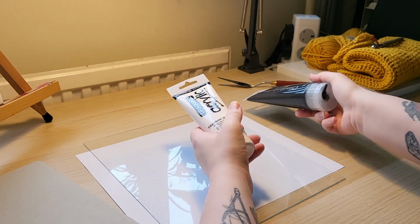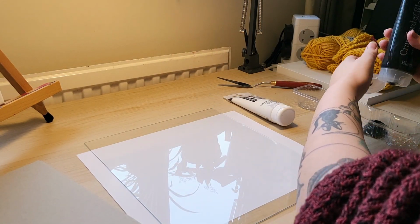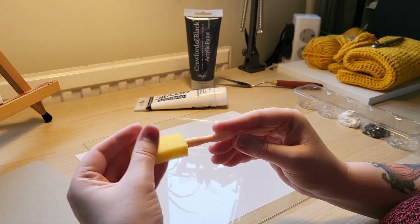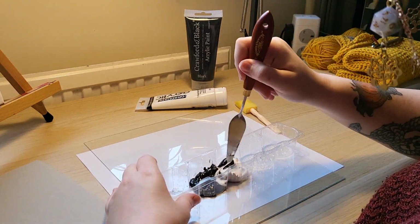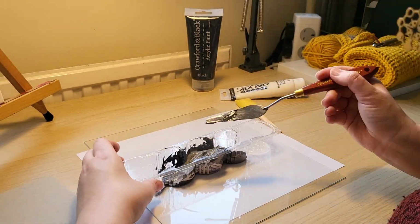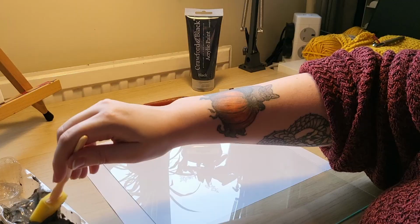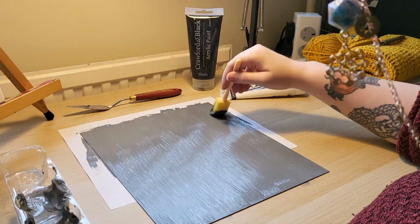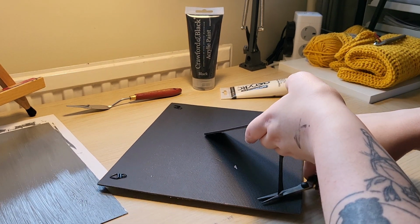I'm mixing up a mid-grey. It ended up a little darker than I would have wanted, but it works just fine for me. I'm using a sponge because I figured it would have the least brush strokes. Didn't really make much of a difference. So I'm just painting on what will be the back of the glass so that it'll show through. And I'm taking the hardware off the back of the frame so that it'll sit flat on my desk.